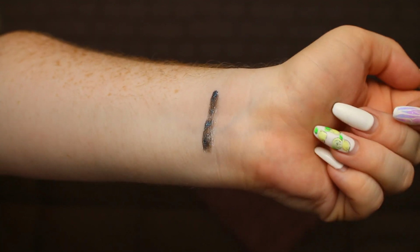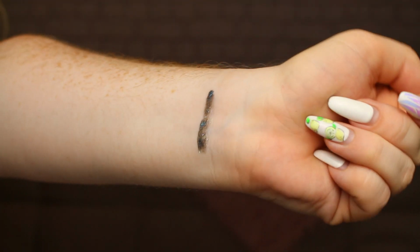Whoa, that is really pretty. This is only one swipe. It's not completely opaque, but I'll do a close-up of this, it's so pretty. I don't know if the camera's going to do it any justice, but it's got a purple, green iridescence to it. As I'm swatching it, it's getting a lot more sheer. I think this has a black base to it. It's just going to take a little bit of layering, I think.